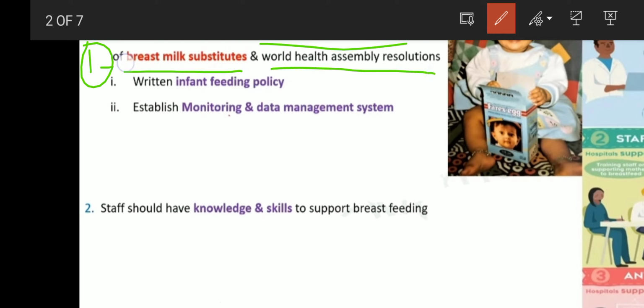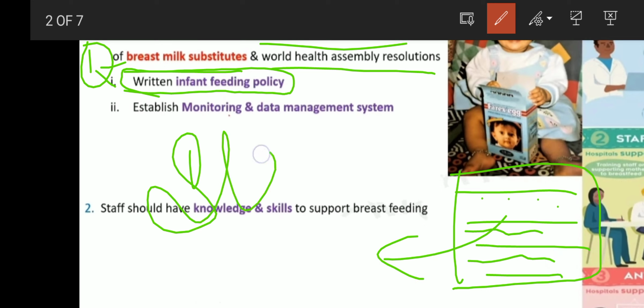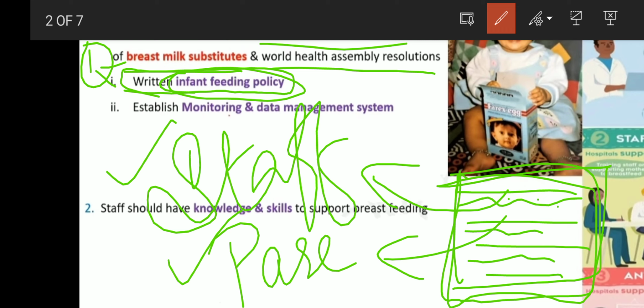The second point, we had written infant feeding policy. We see that in the hospitals they had written infant feeding policies. The infant feeding policies were written, and they have to be communicated to the staff as well as the parents routinely. This breastfeeding policy, infant feeding policy, has to be written and pasted, as a chart or whatever, and they have to be communicated to the staff as well as the parents.